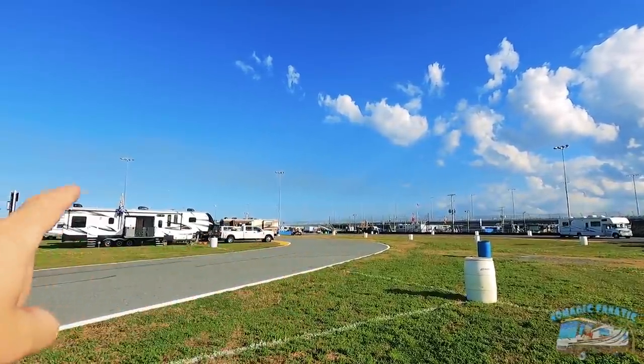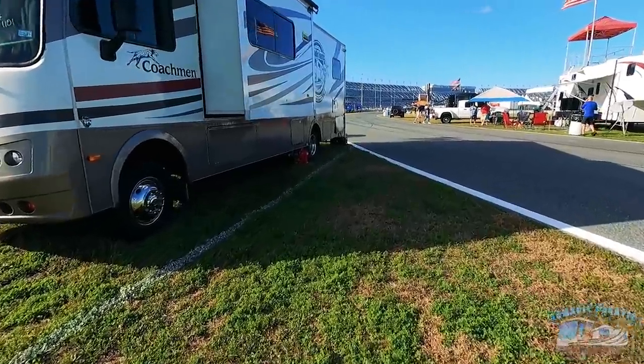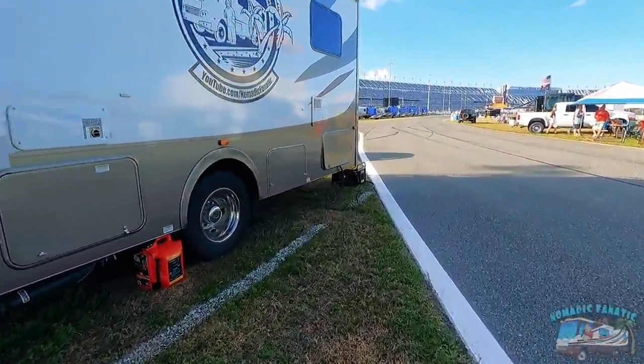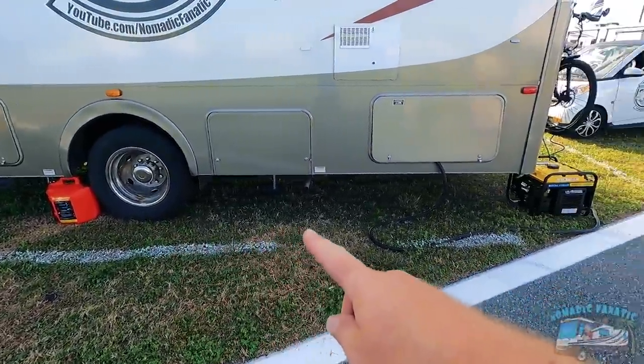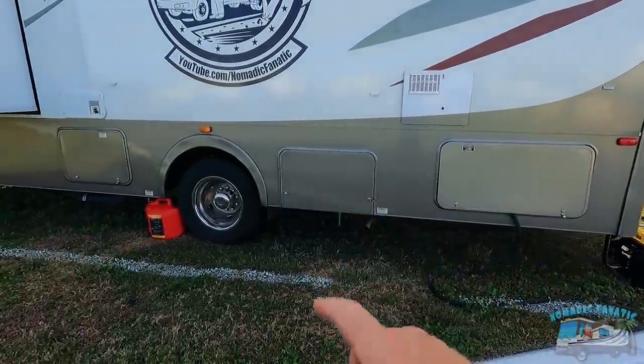There's also an airport on the other side of the track there, so they're taking off all the time over there around turn two. And I'm finally getting some use here, today at least, from my Champion generator, running it. It's kind of loud, but I got my extra fuel tank, and once it starts raining, I'm gonna move it under the RV and we'll switch to the onboard Onan generator.